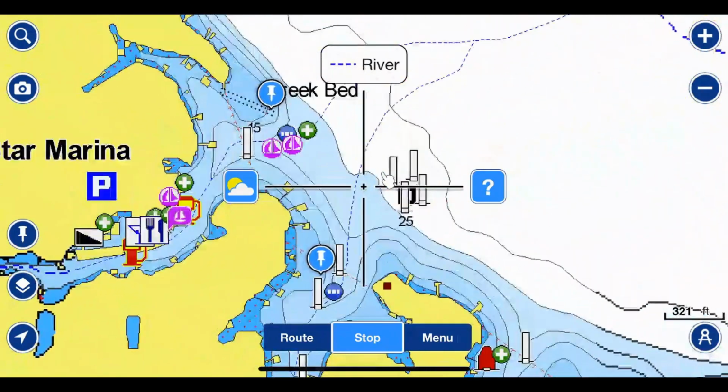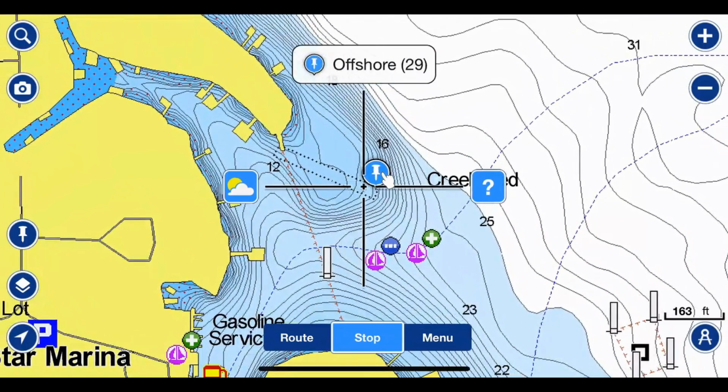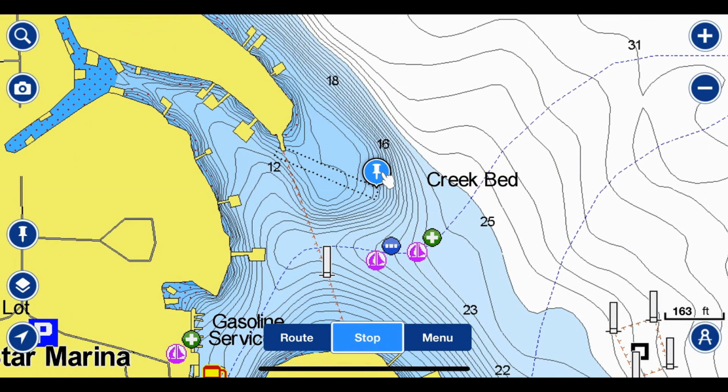I'm going to zoom in, and I like these two spots. One, there's a break wall right here. You can actually see it on Google Earth, the break wall that comes out. So fishing the break walls is always fun.